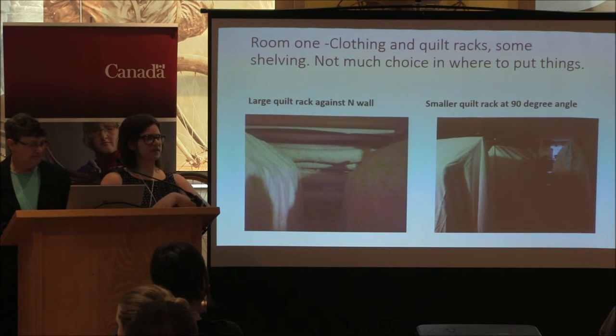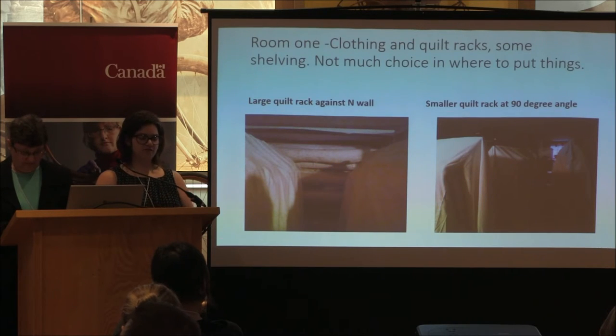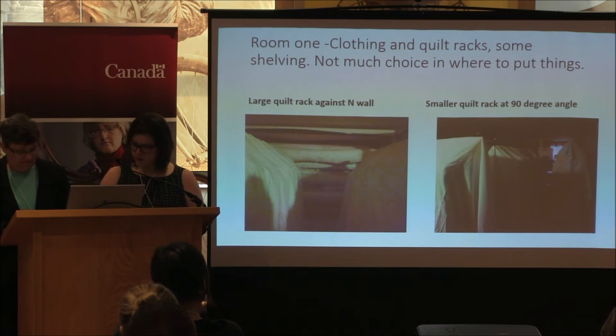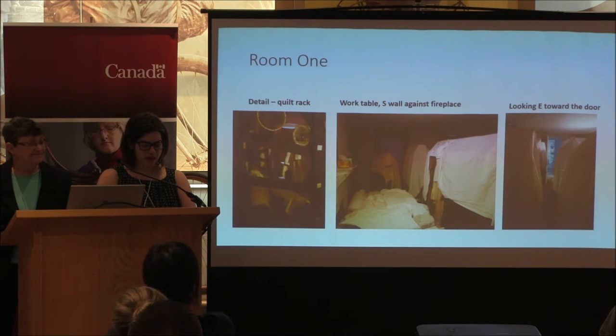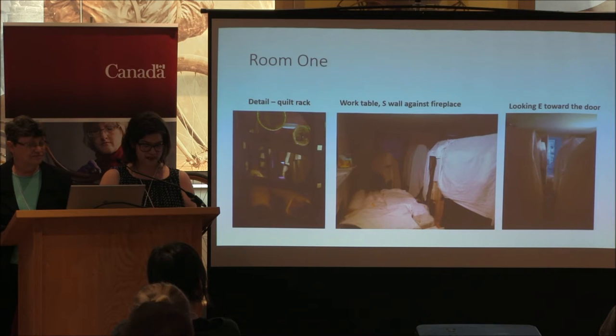When we were placing things in the space, we didn't really have a choice in the matter because we were trying to follow Mr. Honey's recommendations in his report, so we didn't fall through the floor. So also in room 1, we placed the work table on the south wall against the fireplace. Not to worry though, the fireplace hasn't been used in years. We also had the light source moved from the north wall to the south wall to provide better light over our workspace.